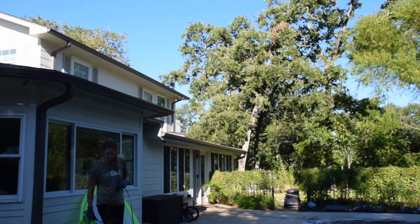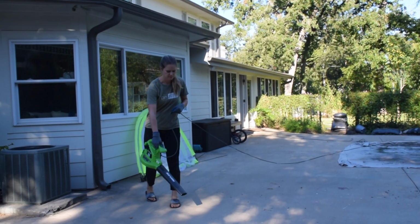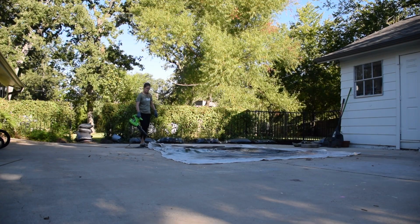We started off by blowing off the driveway so that the dirt and leaves wouldn't blow into the fresh paint, and it was a beautiful day to be working outside.